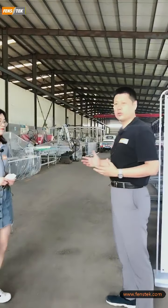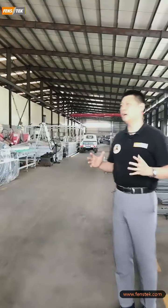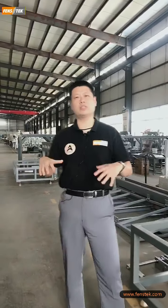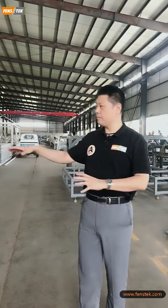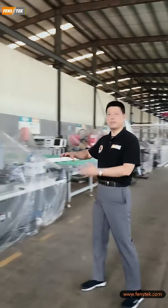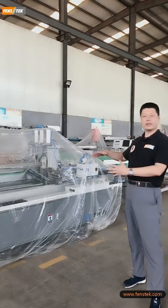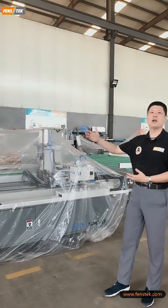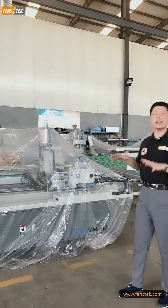Here we want to explain that this facility is only for our machine assembly, because this facility is right in the center of our city, so we can't have a big manufacturing facility. Most of our machine base work, like machine frame welding, sheet metal bending and cutting, and also surface treatment and grinding, is done outside of the city.